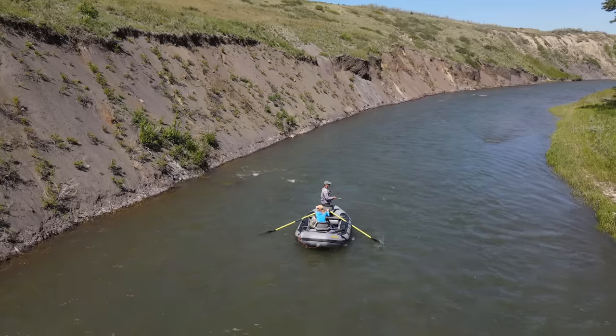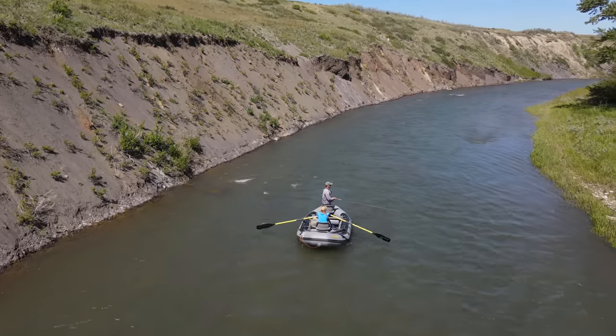Our setup today was just a 5-weight fly rod with a double taper line. We shortened the leader back to about 8 or 9 feet on 2X, with 2X in between the flies. We wouldn't do this at any other flow rate.